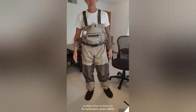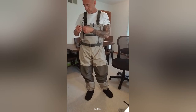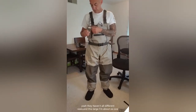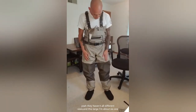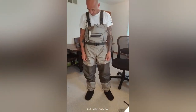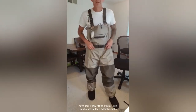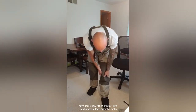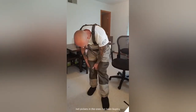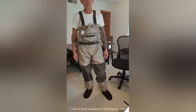Yeah. So these are the Kyle Boker KB002s. They have them in all different sizes. This is a size large. I'm about 6'1, about 165, and I have some room to fit in here. But I think, like I said, the material feels pretty durable. A lot thicker than the ones I've been buying. So, yeah, curious to get them out there in the field and check them out.